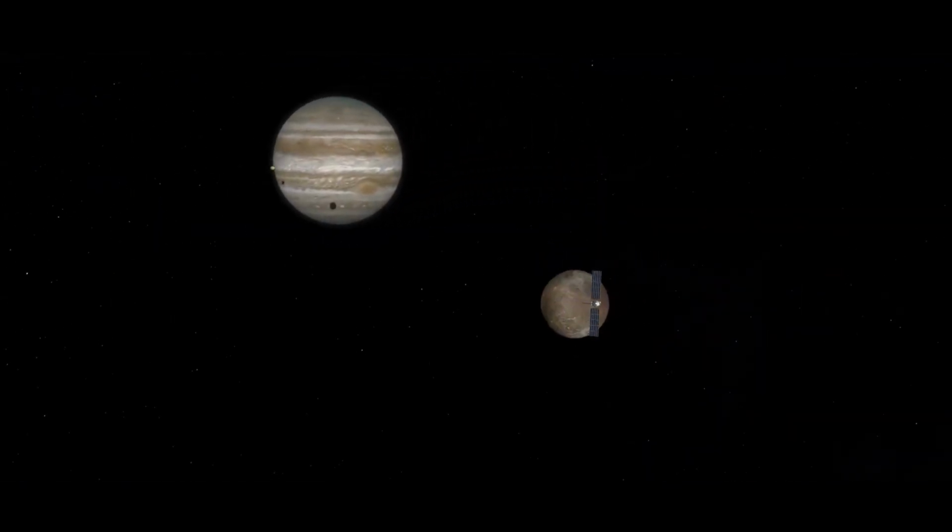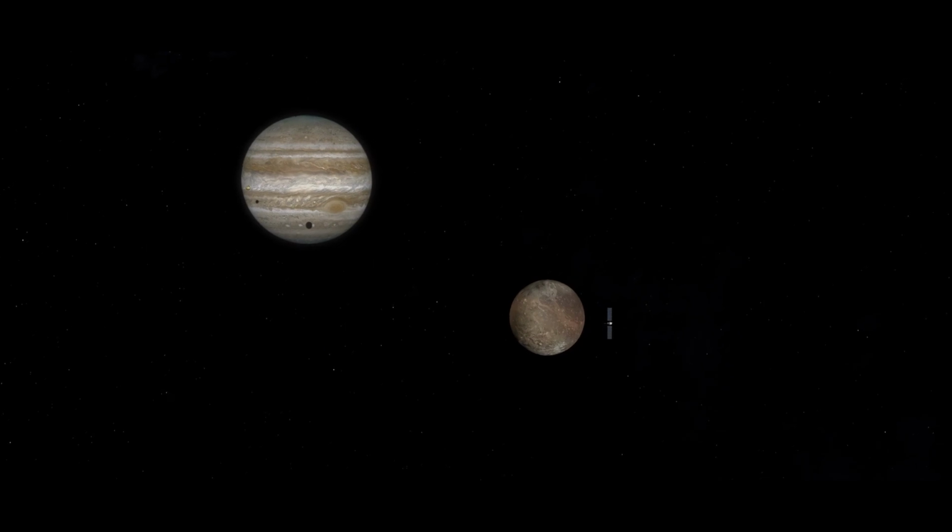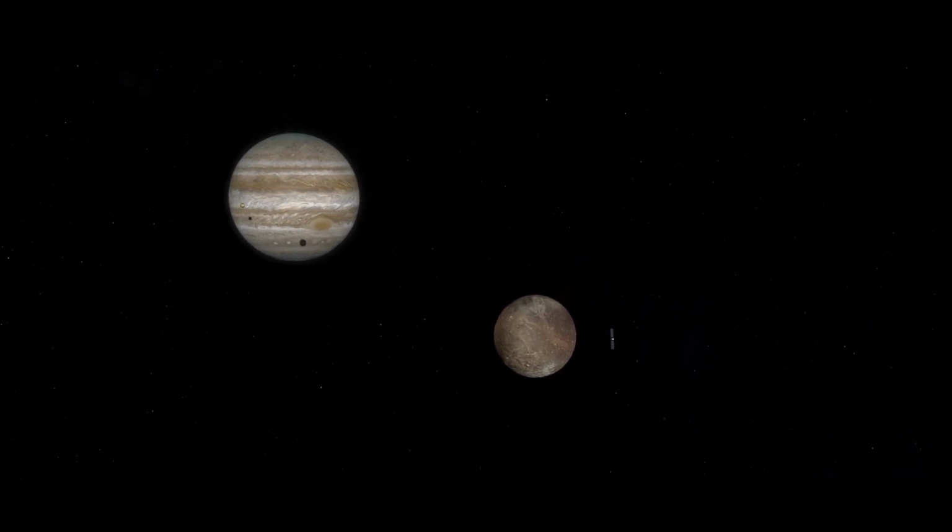So we have all these missions going there to explore these moons in detail, but where are we going to go? What are we going to find? What is the best way to explore these moons? One day maybe sending humans to Europa.